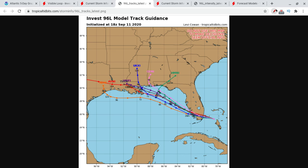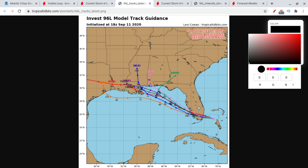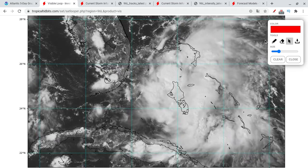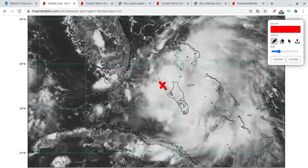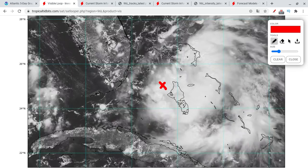Alright, so here are the forecast models for this. I just thought I might go ahead and show it. Now, the center, actually, it's my bad. The center was a little bit more to the north. So if we do compare this to where it is, according to this, the center, it's even better. Because according to this, the center's right here. So it's actually in the new blow up of convection, which shows that it's even more organized. We're getting convection blowing up over the center.